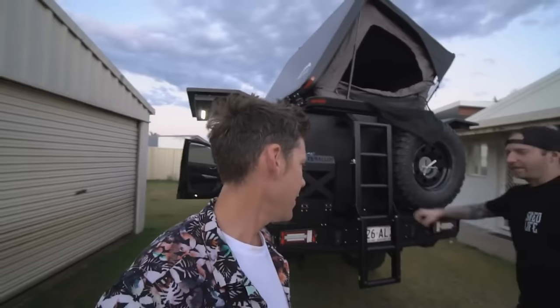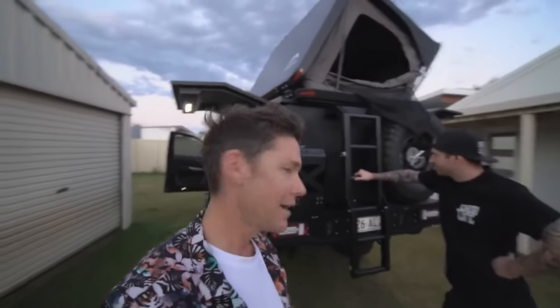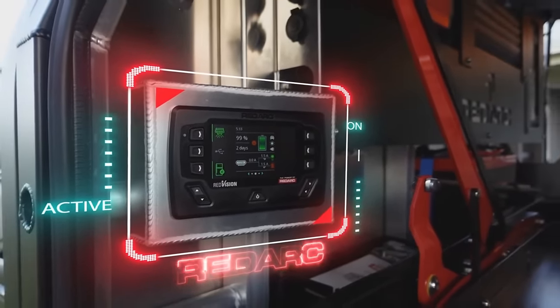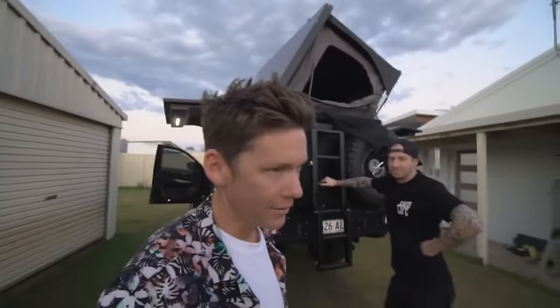Very clamping. Bloody top blokes, those Mix out. Yeah, they've gone above and beyond. And Redarc's done the electrical fit out. I'm gonna run that in later on the video because Sam sort of explains it much better than I can.